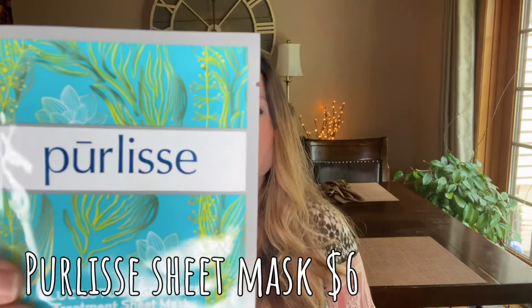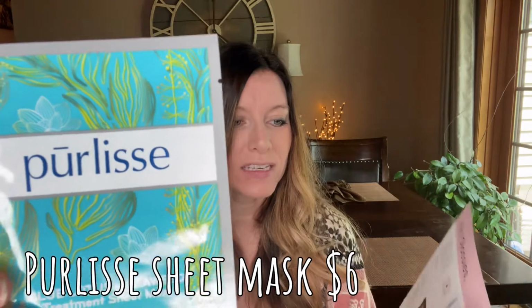So like I said before, it is a $21 value for this mini, and I have seen it in another subscription box. And finally, the last item in the box is Purlisse face mask. Okay, so this mask is a $6 value. It says it's Blue Lotus plus seaweed treatment sheet mask.